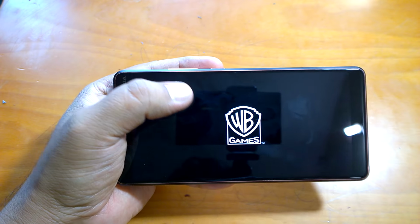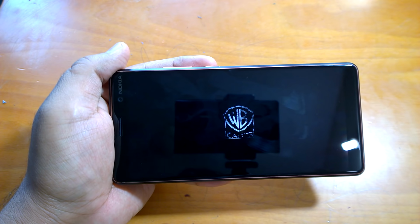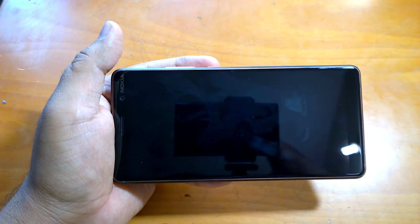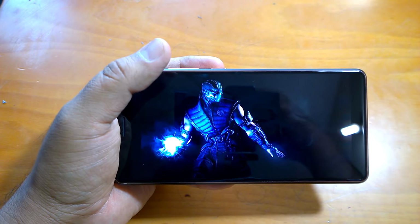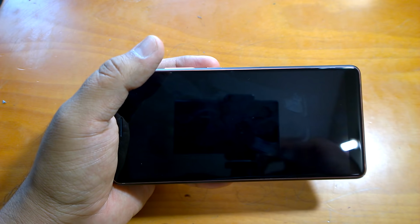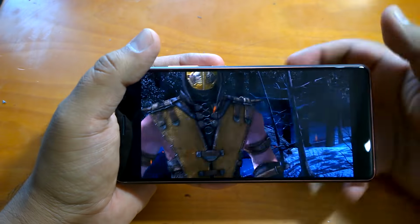As I said, these games are all very, very heavy. Even Mortal Kombat is one of the heaviest games on Android. So playing 2-3 games gives you an idea about how much load the device can take easily, and whether it remains good while multitasking with all these games open in the background. So that is a real test.